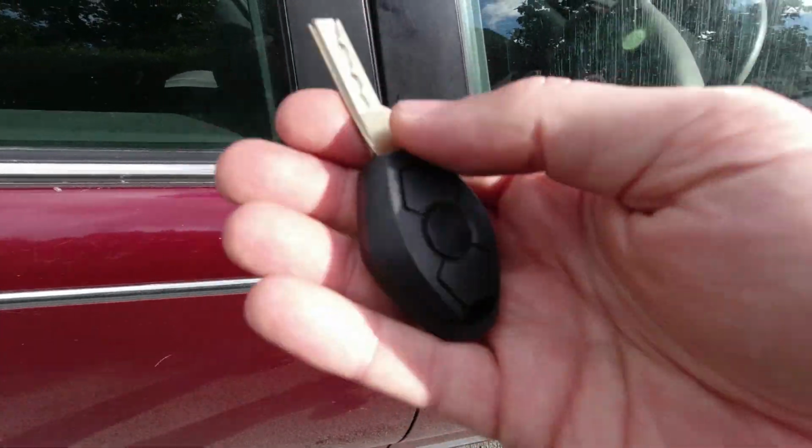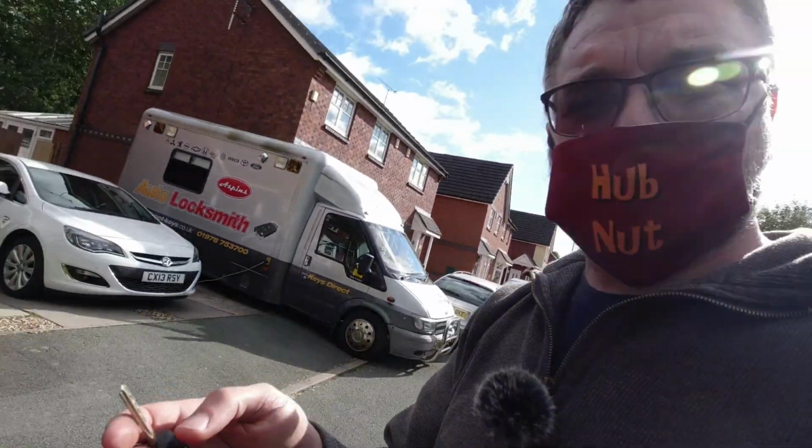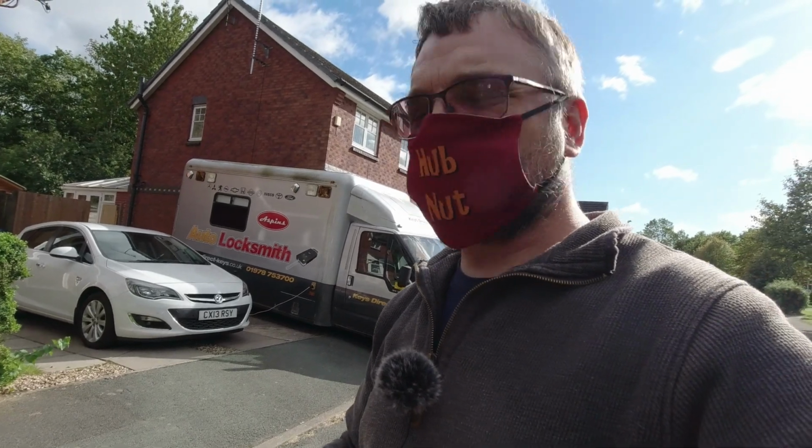I've got a spare key. That's an improvement already. We're now going to cut another key, a new blade, so we can build a new one. We tried getting the fob working, we haven't had any luck so far, but its transponder chip will be in the other key, and that's the one that will start the car.